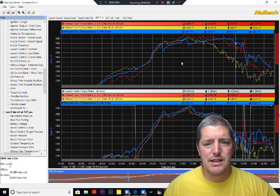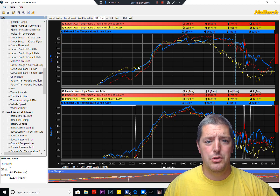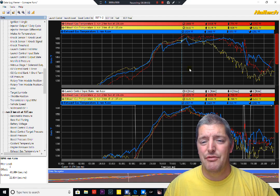So on to the next thing. We have an EGT discrepancy. These graphs, this is cylinder 1. The top graph is cylinder 1 for run 2, 3, and 4, and they were very similar. We raised the target air-fuel ratio from 11.5 to 11.8 on gasoline scale. We're running pump E85.